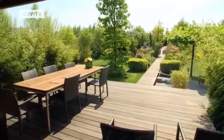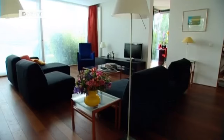And the sunlight is very important because my former house was very dark. I always had to put the light on. So now everything is to the south. The garden is also that we see it from everywhere I am. And it makes the rooms much bigger.